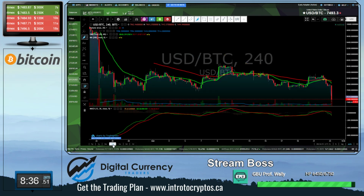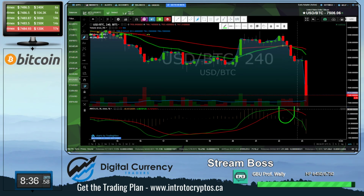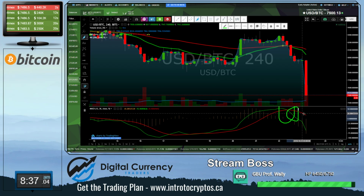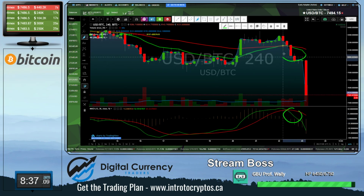How about if I zoom into the 4-hour? It had already crossed earlier. So this morning when we looked at this, we said, okay, the 12-hour is still positive, but the 4-hour was negative. Of course, the 4-hour leads the 12-hour, which leads the daily, and then the weekly gives us the overall. So this was a powerful signal this morning as it was unfolding.